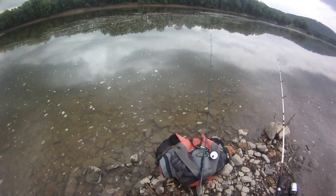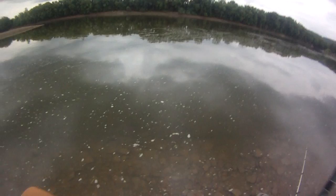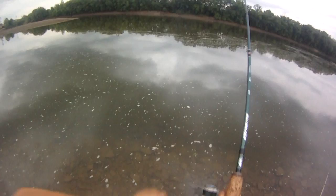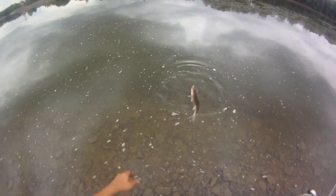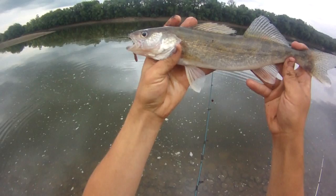Pretty fast action. Every 5 minutes or so, 5 or 10, another little guy. Funny. Stacked up pretty good in there. Oh, it's a walleye. Cool. Yeah, another small walleye. Maybe 14 and a half or 14.